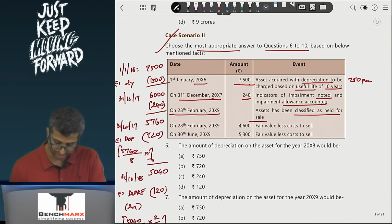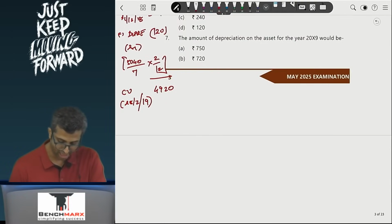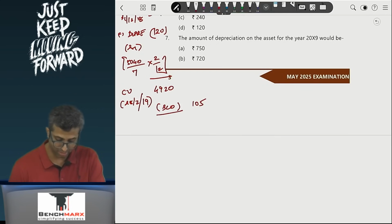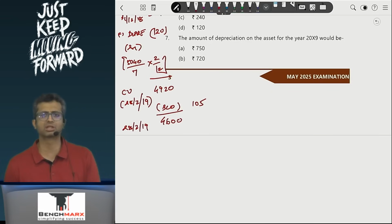When it is classified as held for sale, the fair value less cost to sell is 4,600, and hence there will be an Ind AS 105 write-off, also called impairment, of around 4,920 minus 4,600, which comes to around 320. This will be the write-off, and hence on 28th of February 2019, after considering impairment, your value will come down to 4,600. I hope that is clear.